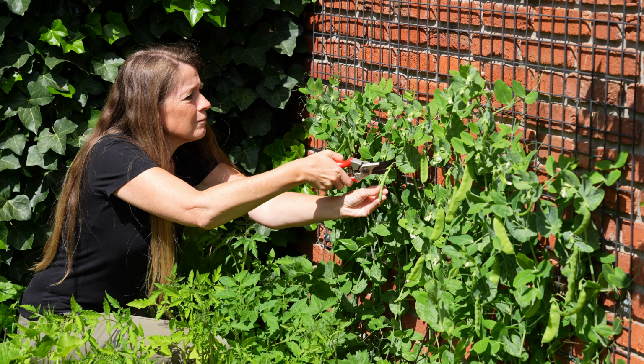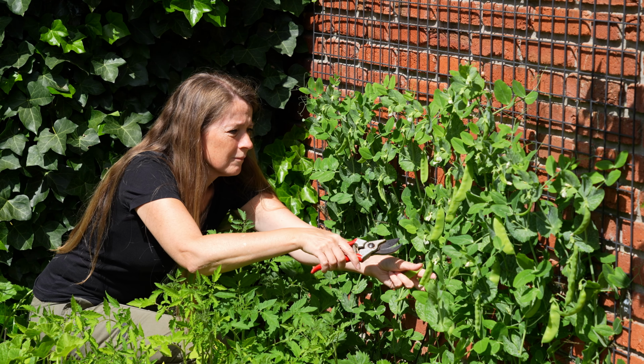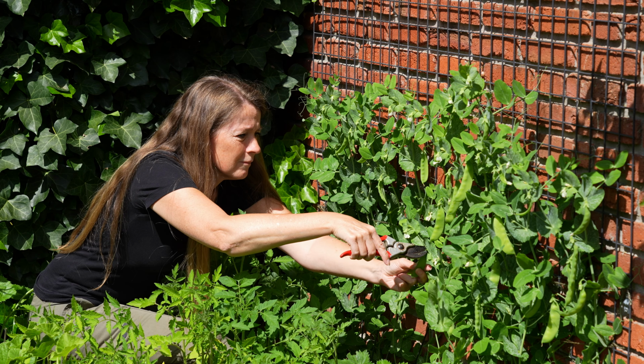I don't see many flower buds on the peas, so I think it will be a small harvest this year. When the peas are finished, I will plant some runner beans against the wall.